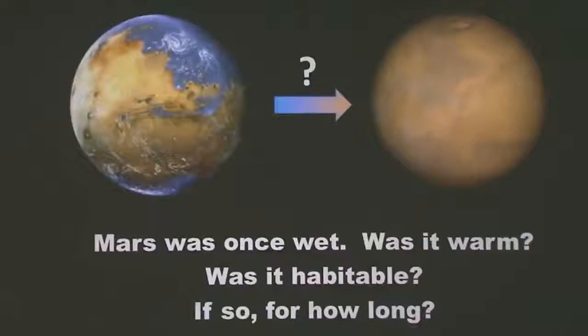So this is sort of where we are with the Curiosity mission when we started. Mars was once wet, and we want to know, was it also warm? And the specific question, of course, that NASA charged us to answer is, was it habitable? And if there was ice and it melted for a day, that's not really that interesting for life and habitability, because life can't evolve in 24 hours.